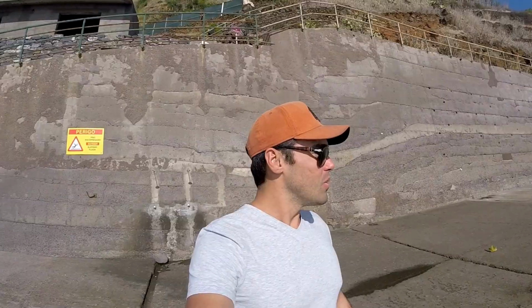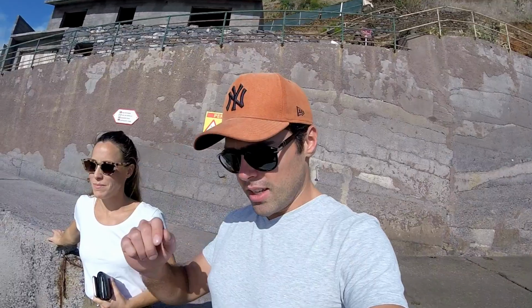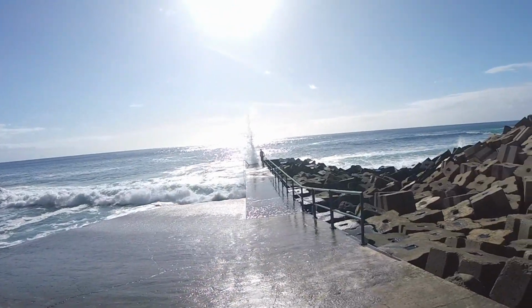Okay, so as predicted, we've arrived at the other side of the island and the weather is just perfect. We had lunch already, we had the time to do a bit of a turn around the west coast of the island, and we arrived here. What's the name again? Jardim do Mar. Jardim do Mar. And this time we're back to Madeira with Francois, who is having fun surfing. She's about to get wet.